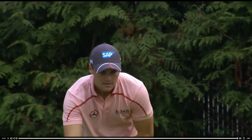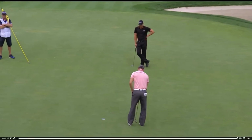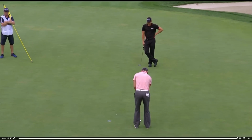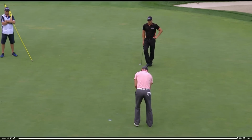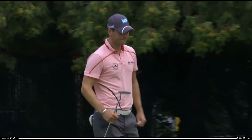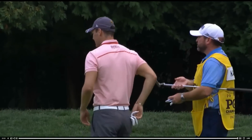Given the fact that Jimmy Walker is now 13 under par, you'd have to say that this is a three-horse race. Stenson, Day and Walker, the last three players left with a chance to win the Wanamaker. Yeah, well, we know Henrik brought it home in style 2 weeks ago at the Open Championship. We know Jason Day knows how to bring it home. So if you were going to compare this to a horse race, we are nearing the backstretch. And Henrik Stenson's horse needs to get going.